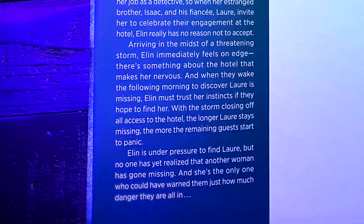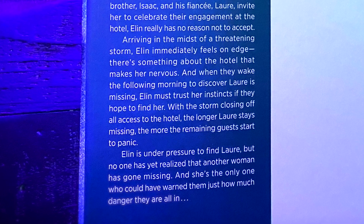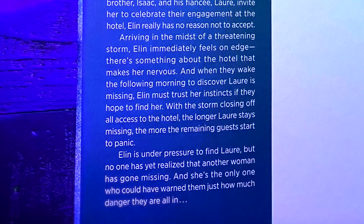That really surprised me. Ellen is under pressure to find Lori, but no one has yet realized that another woman has gone missing, and she's the only one who could have warned them just how much danger they are all in. This sounds really, really good. And here in Ohio, we're like in spring, full force. So I'm gonna have to probably save this for next winter because I do not feel like reading a snowy isolation book right now, but it sounds really good.